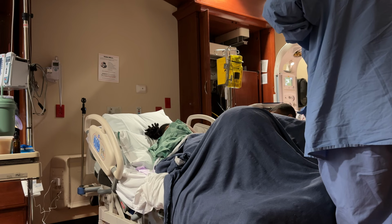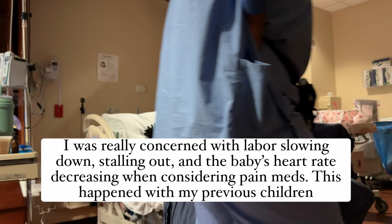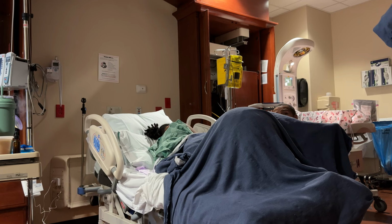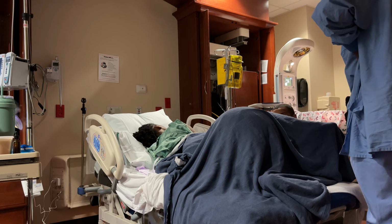What about the baby's heart rate? Now, every medicine that you receive through your IV does go directly to your baby. So yes, either of those can cause the baby's heart variability to decrease, which means oxygenation is impacted. Right now, baby looks fine, so if you want to receive it, there'll be no harm. Generally speaking, especially when you get into active labor towards the later stages, we don't give it because of that reason.